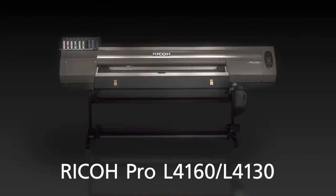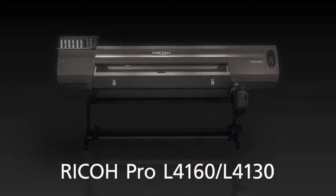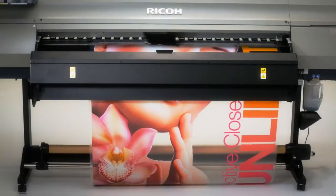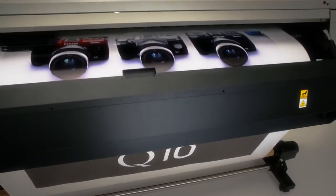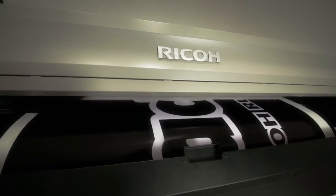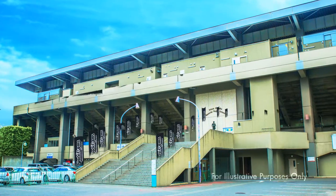Ricoh Pro L4100 series. Water-based latex ink. High durability. Outstanding broad media support for indoor and outdoor use.